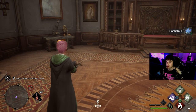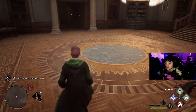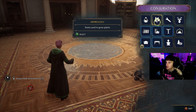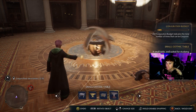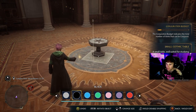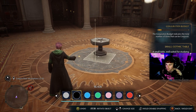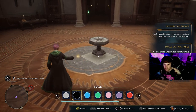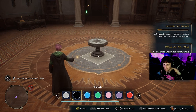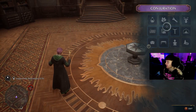All right. Let me redo this. Well, let's see. Where do I want this table? Maybe I'll put it in the center. It'll be my planning table, so I can plan all my adventures. All right, we'll put it right... Is this centered? Put it right... There! I think I did pretty good.